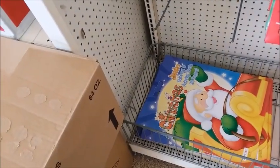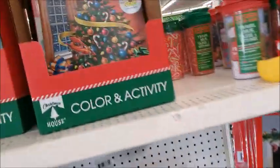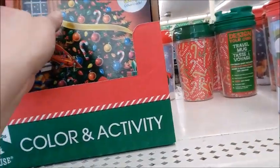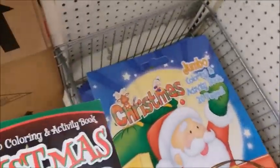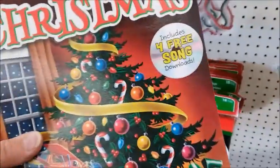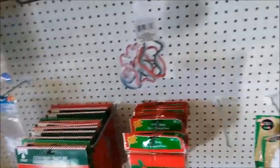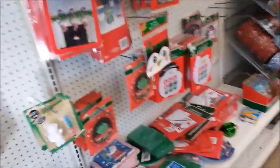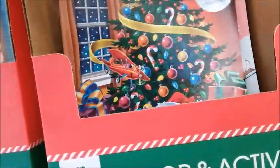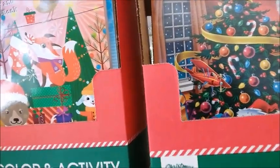Jumbo coloring and activity book. This is all 50% off. Jumbo coloring. This is a bigger jumbo. That's jumbo, and this is a jumbo. Oh, 4 free song downloads too. This kind of stuff can be got. You can get it for next year.